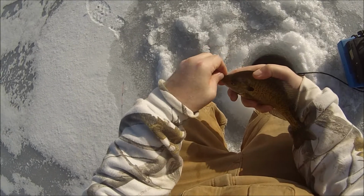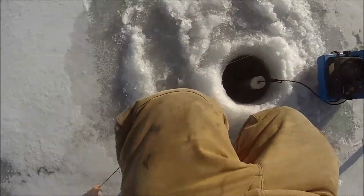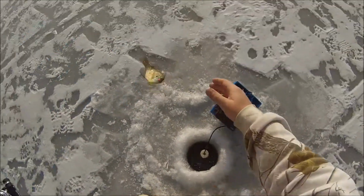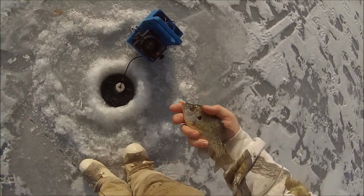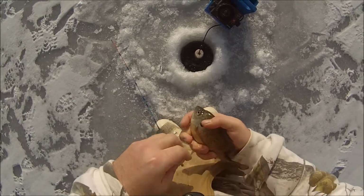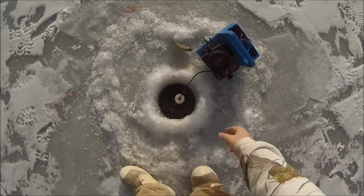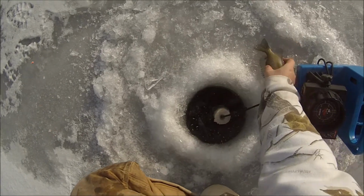Yep, so I'm going to move the shanty over here. I had to do some hole hopping to find the good fish, but I think I'm on them now. Ooh. Feels like a good one. Yeah, a little better fish there. Yeah. Ooh. That guy's probably 7 inches too, so we're going to put him back.